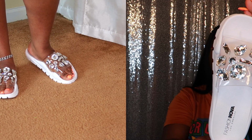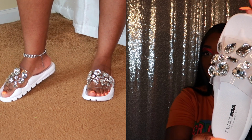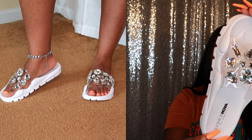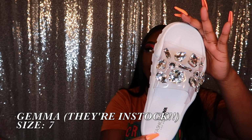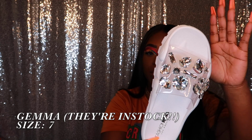So moving right along into our second pair of slides, you guys, these are in the style Gemma, and I ordered the color white in a size 7 also. So these are the shoes right here, you guys. I'm pretty sure y'all have seen these around before. This is a very popular slide. Different companies, different brands sell and make these shoes, so it's nothing new. I've had these for a while from Fashion Nova, so I highly doubt these are still available. But the great part about Fashion Nova is even if they sell out of stuff, they normally restock on just about everything on their website.